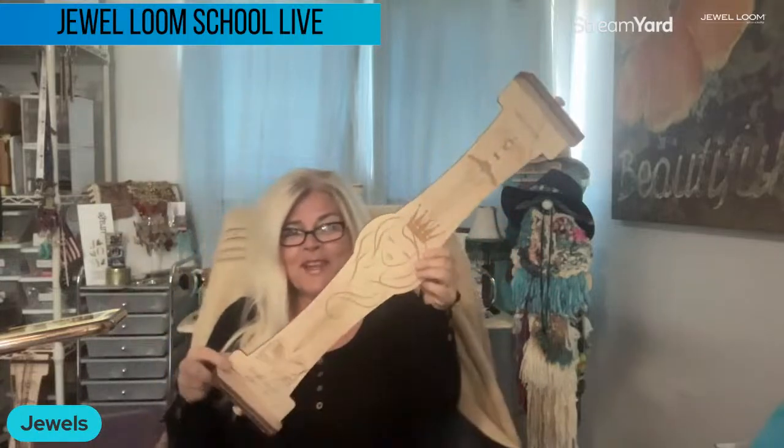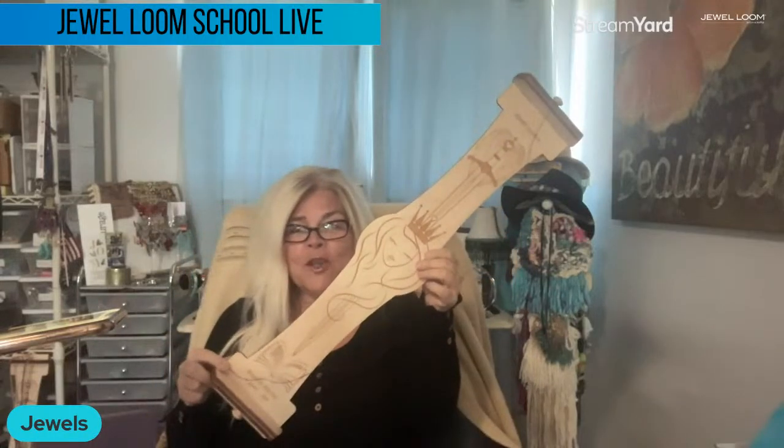I'm the mama of the original blue jewel loom, and I also have an entire line of sustainable Baltic birch wood looms that we're actually going to be working with today. So I've got my gorgeous, look at her. I've rolled over the hemp here, but we're going to be working with the Large Wisdom Warrior. Absolutely love working with this loom.